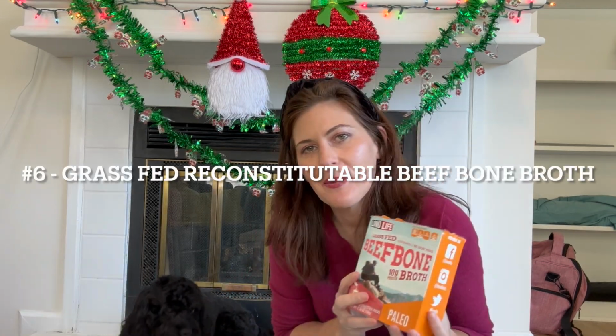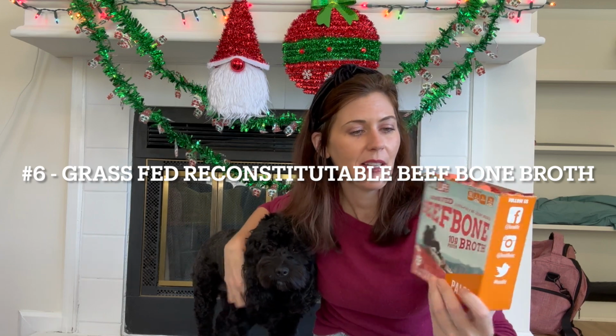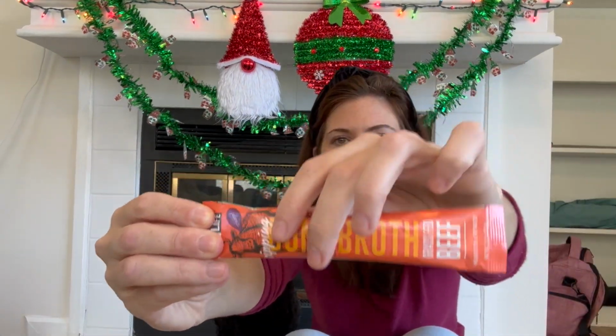Next thing we're going to talk about is my new favorite bone broth. We do get this from Amazon. It's by the brand MALONE. It's a reconstitutable bone broth. I had actually never heard of that before. I want to tell you a little story. I really did not eat a lot of bone broth despite being carnivore.